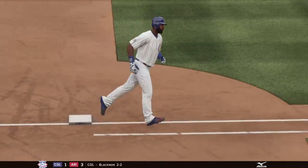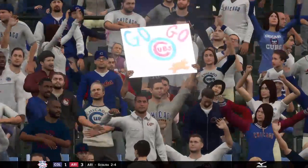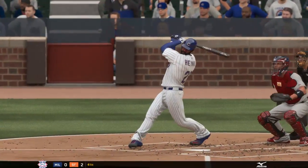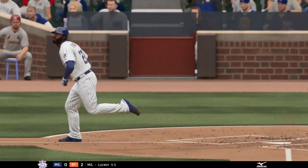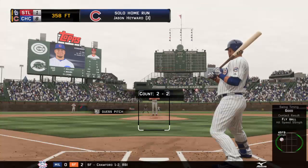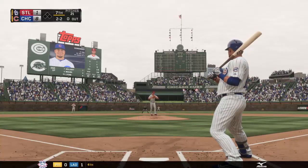A solo shot that time off the bat of Jason Heyward, as this is now a 7-run ball game. Yeah, and this is just a fastball right here, but I'm pretty sure it's not where he wanted it. This has got some elevation to it, and that's one of those where you know it's going to be a home run as soon as you let go of it. Into the box, Kyle Schwarber.